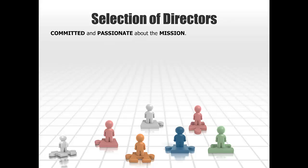Some criteria that you want to look at. Again, are they committed, passionate about the mission? It's very important. Do you have and share an alignment of values? Do they share the same vision? Where have we heard mission, vision, and values before? Now you know why we spent so much time covering it in Module 1. It's so important. These are the filters that you're going to use to find out, is this person a good fit for your board?